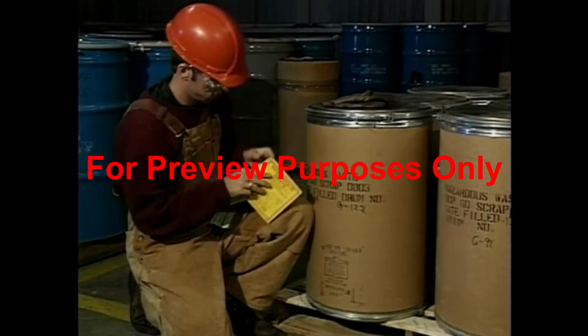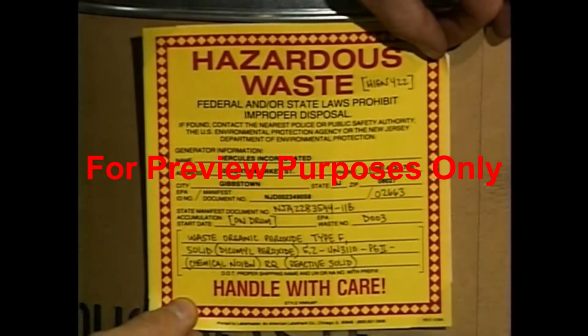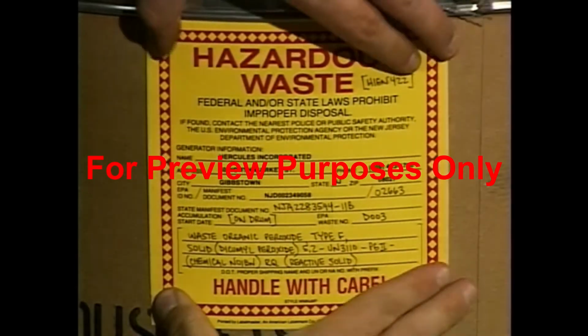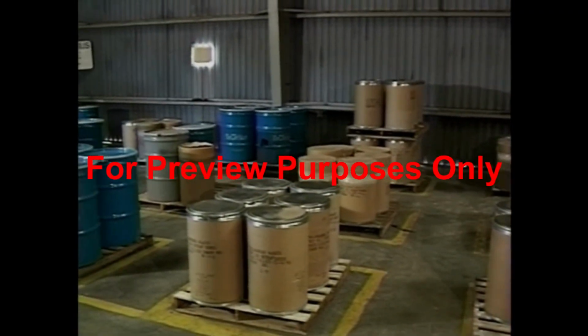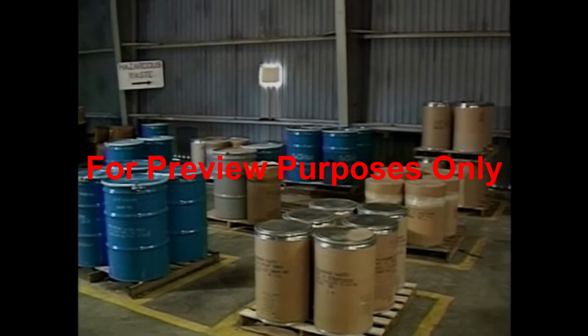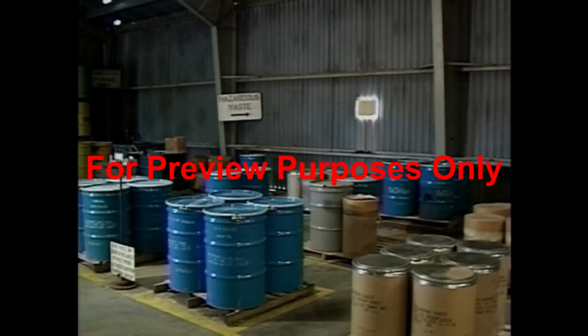Once the cleanup is complete, all waste products will need to be disposed of. If this can't be done immediately, you are permitted to store the waste at your facility in approved containers. It is important to remember, however, that the storage time in most states is limited to 90 days.